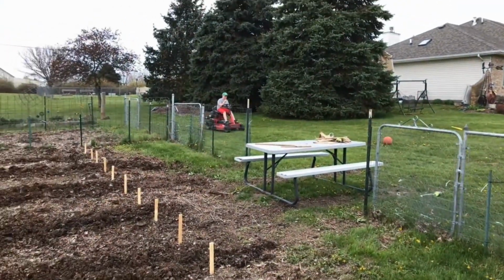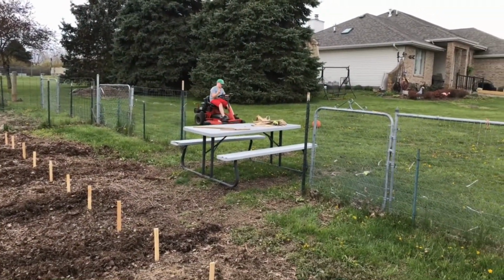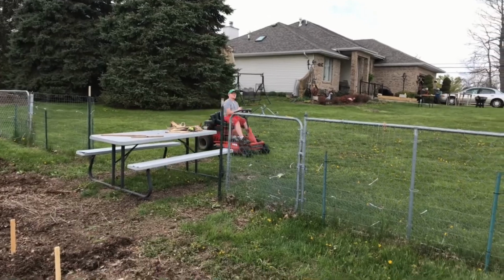And there's my son joyriding on the lawnmower. He needs to joyride somewhere else though. That's too loud.